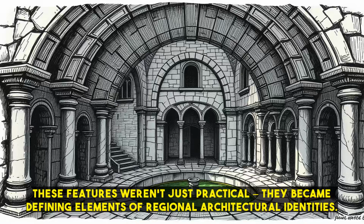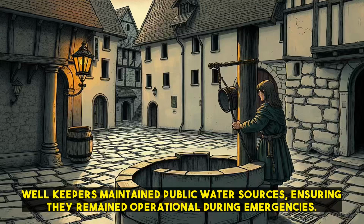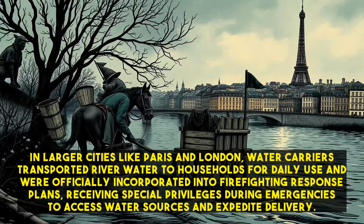These features weren't just practical, they became defining elements of regional architectural identities. Water management infrastructure created new occupations and social roles. Well keepers maintained public water sources, ensuring they remained operational during emergencies. In larger cities like Paris and London, water carriers transported river water to households for daily use and were officially incorporated into firefighting response plans, receiving special privileges during emergencies to access water sources and expedite delivery.